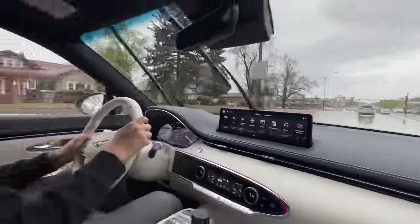But still, for the price, for the luxury that you get in this thing, it might be a good option. It might be the package to go for. There's still more testing to do. Let's go out on the highway, try the driver assistance, feel the ride comfort, see what this all is like. But so far, I am really digging this car.